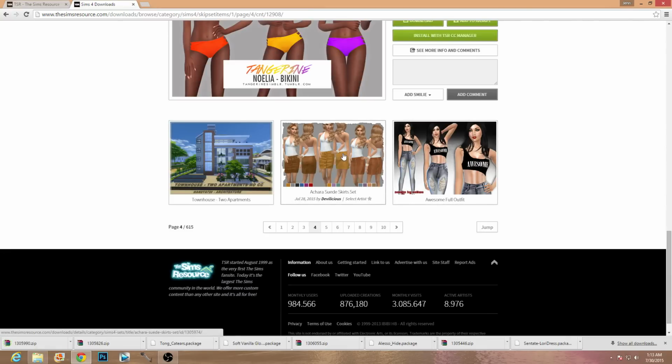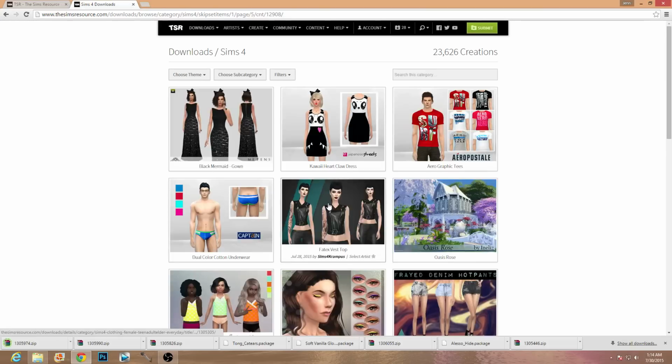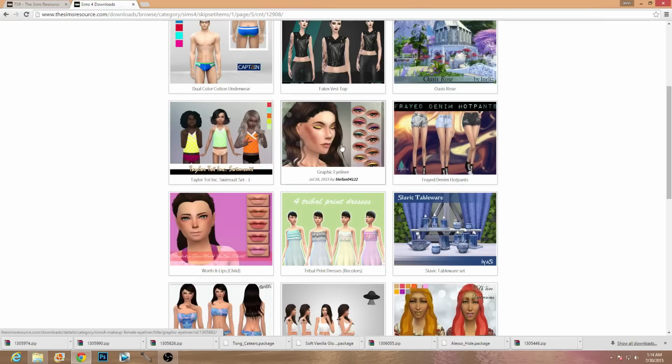We are finding some damn good stuff today, you guys. I'm serious. This is in a suede skirt. That's nice. Let's grab it. I want tattoos, though, you guys. I'm serious. We need to go look on the interwebs for tattoos.